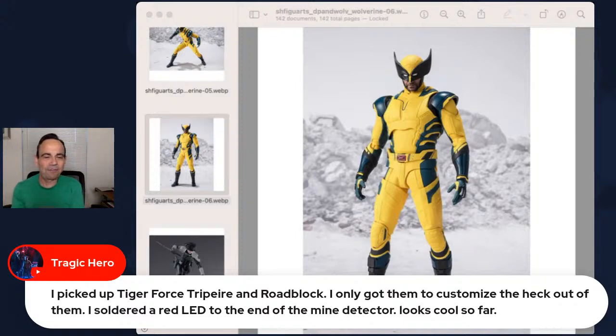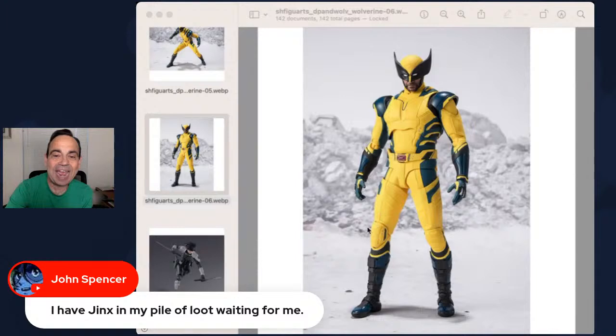I picked up Tiger Force, Tripwire, and Roadblock. I only got them to customize the heck out of them. I soldered a red LED to the end of the mine detector. Looks cool so far. I saw you sent me some pictures of the other stuff. I thought it looked rad. Was the red LED in there and I just didn't notice it yet? Because, man, the way that you're setting those things up, they look fantastic.